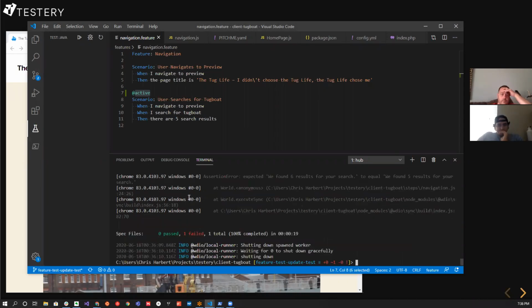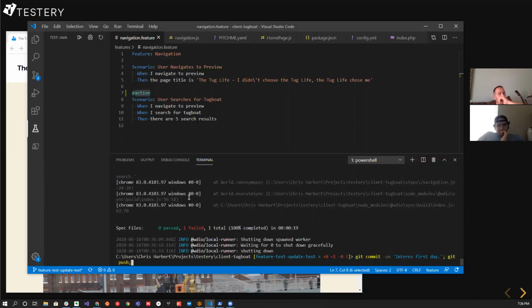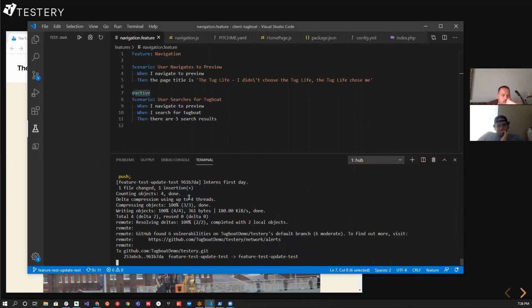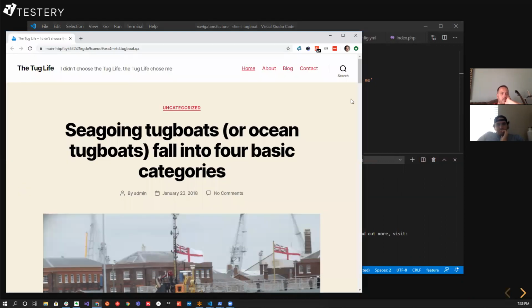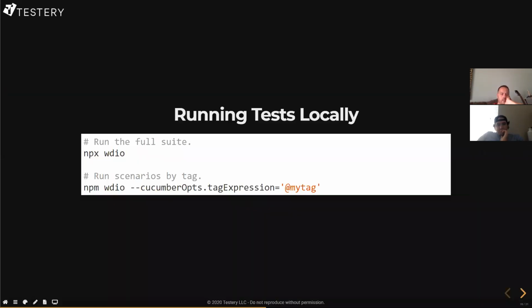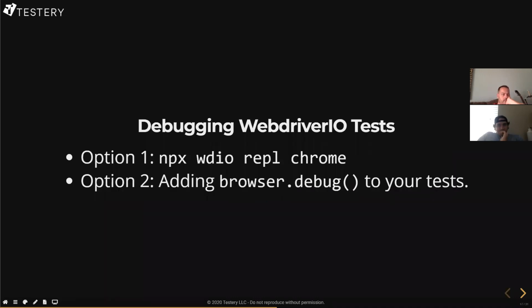But suppose I didn't run that test. You know, interns first day. If I didn't run the tests, I just wrote locally and just pushed it out there. Now, because of how we have things set up, we're going to see that same result happen out in GitHub. So any questions about running it locally?